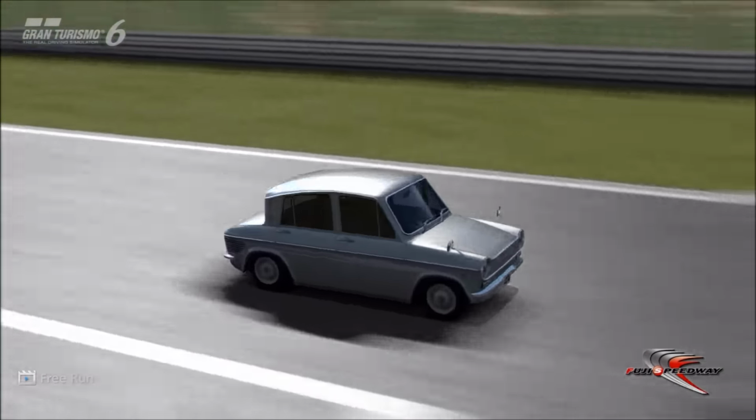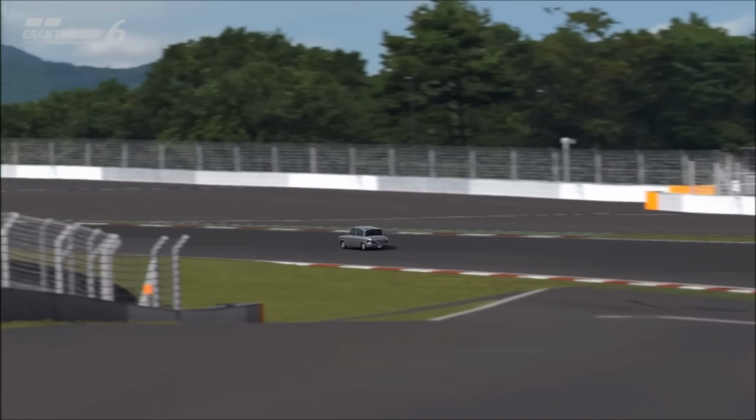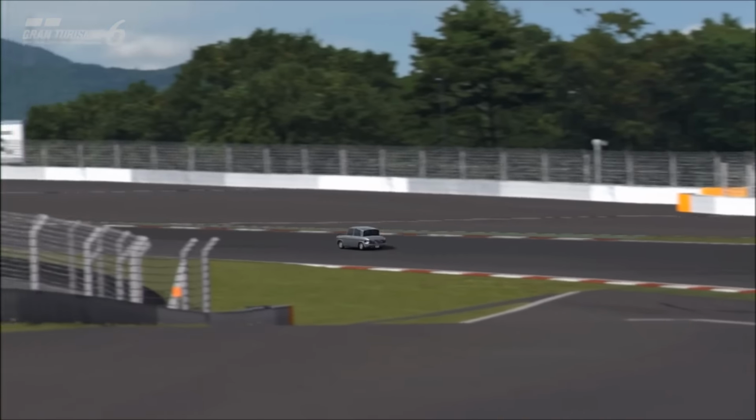Overall, though, the Mazda 360 Carol is an interesting vehicle which can certainly appeal to certain drivers, myself included. It's a car which could do with being a little bit more powerful and a little bit more useful. But as it is, it's a fine example of a fun, cute, really quite purposeless vehicle in the world of Gran Turismo. But for certain drivers, it could be fun. Just don't expect to win anything in it. Overall, that's it for this particular pick.